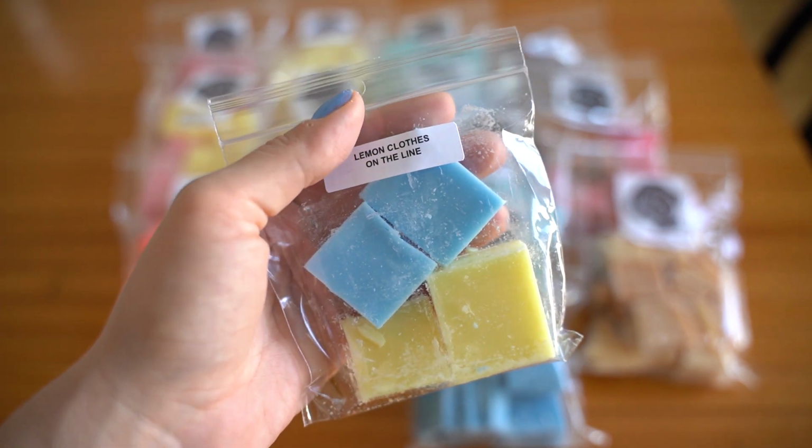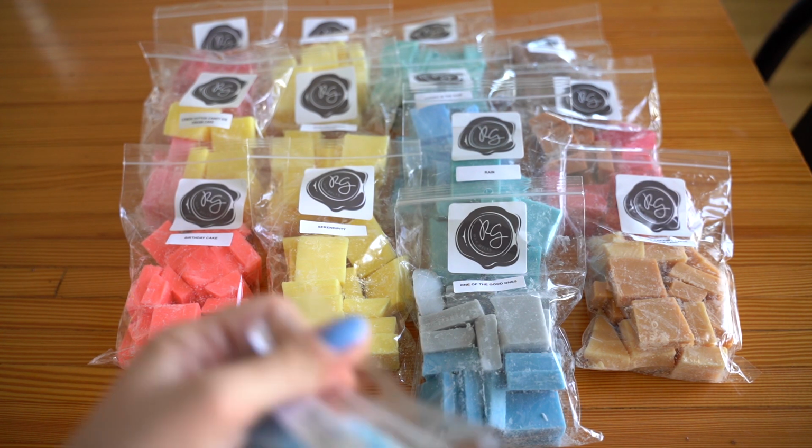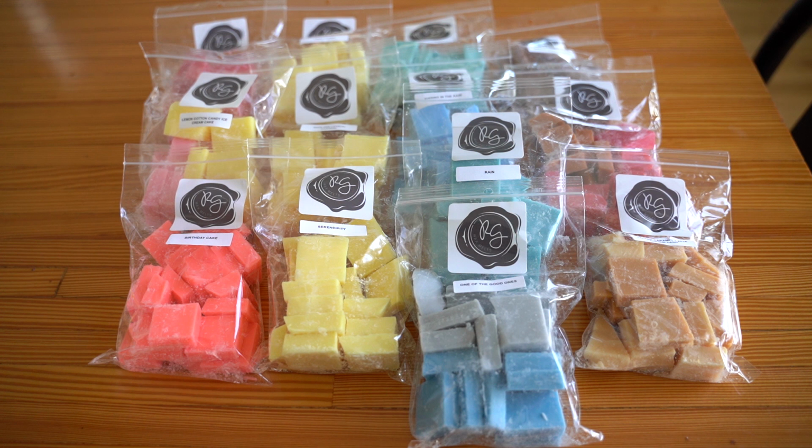And anyway, everyone knows these little mini melters last quite a while. So even the samples, I use one cube in my bathroom and it's just going and going for days. So I will surely put that to use, and I'm very happy to have at least tried that.